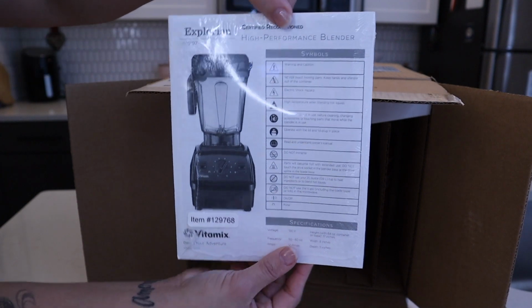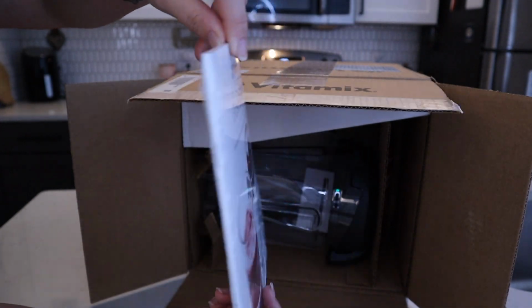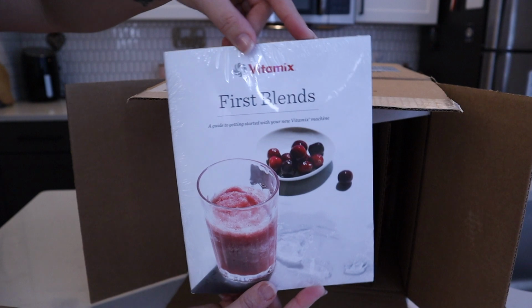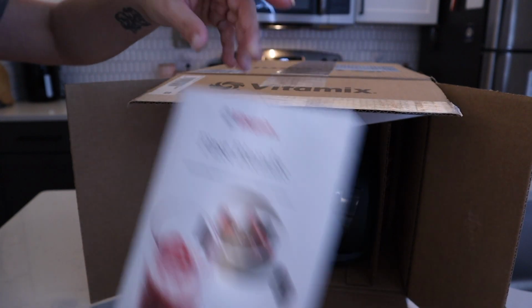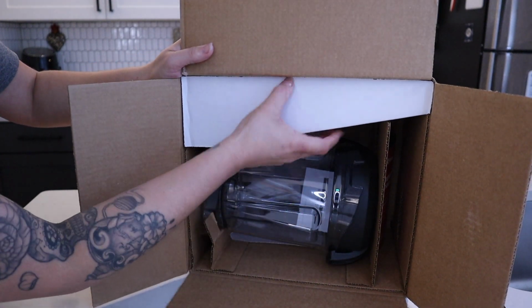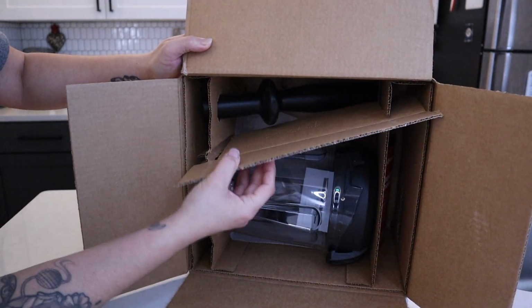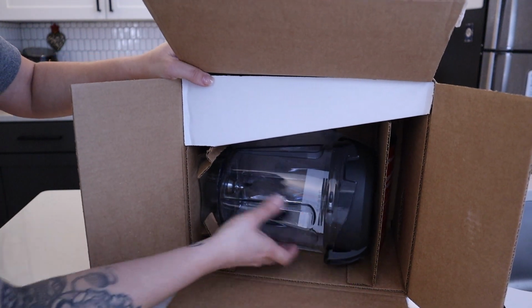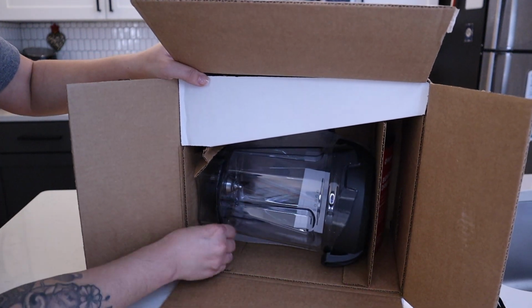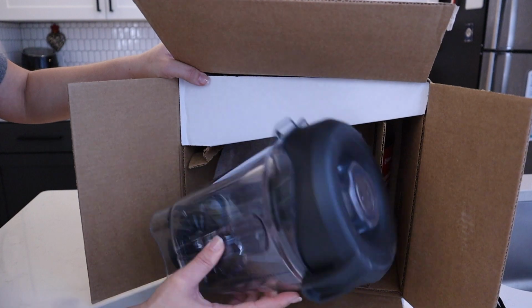Okay, there we go. Now, if you flip it to the other side, you're gonna see, I guess, their little cookbook or little recipe book. I think this is just, oh, okay, so that's not really empty, but let's do this. Let's take out, oh my goodness. This is a lot bigger than I thought it was.